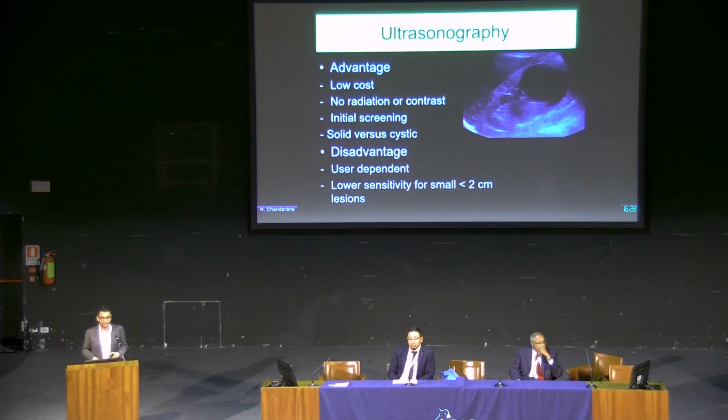Ultrasound, on the other hand, is a really great test for detecting cyst versus solid lesion. So it's low cost, with no radiation or contrast, for initial screening. It's great for detecting solid versus cystic lesions. So you see this echogenic kidney in this 80-year-old with a cyst in the lower pole of the right kidney.